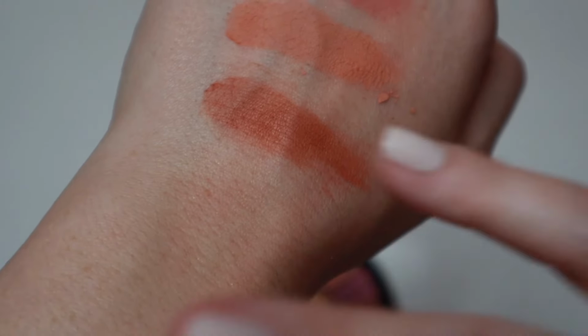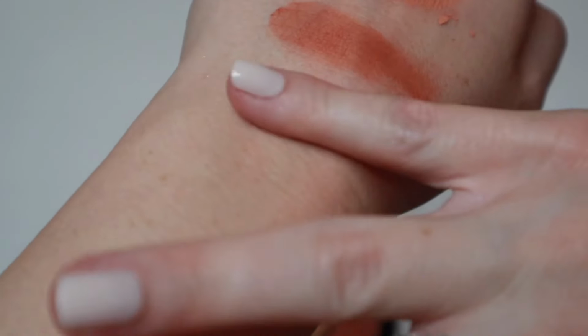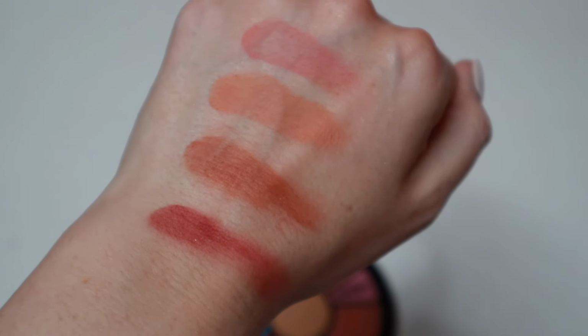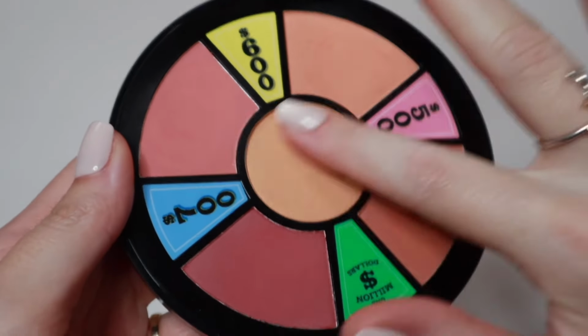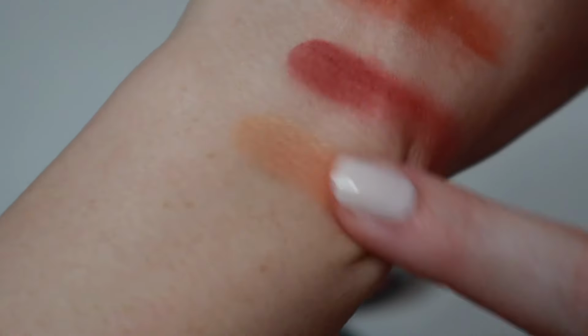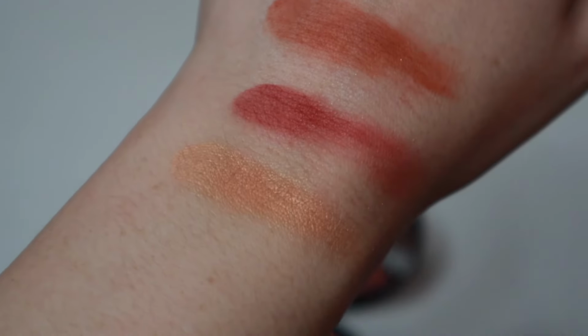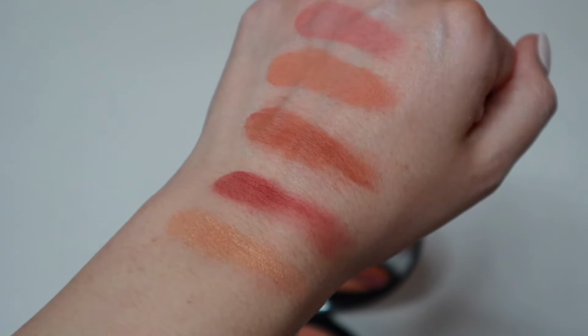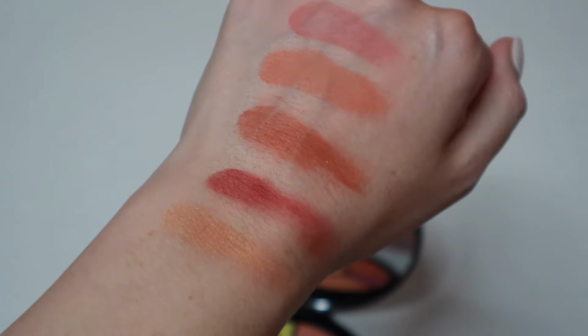I know these are not the greatest swatches, and I'm sorry, especially not the pinky one, but they're so pretty. They're pretty shades. Okay, and then we'll swatch the middle one, which is definitely more like a blush topper shade, kind of. It kind of looks like a deeper highlighter shade, but I don't know, I just thought it was a cute little palette. It was different and unique.